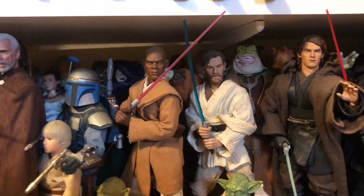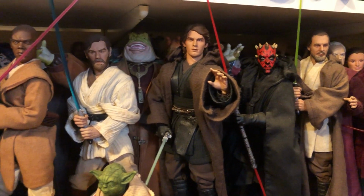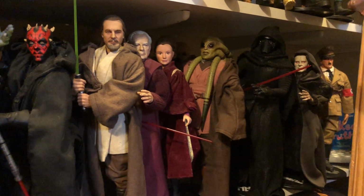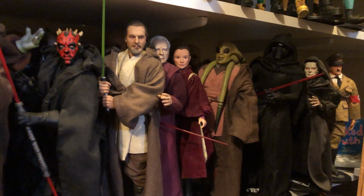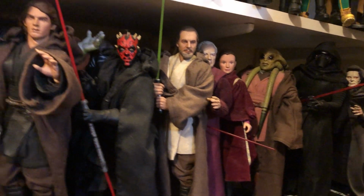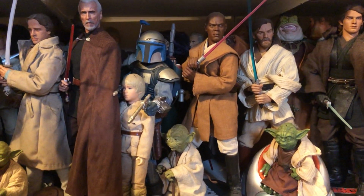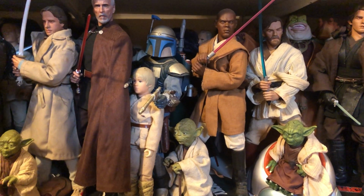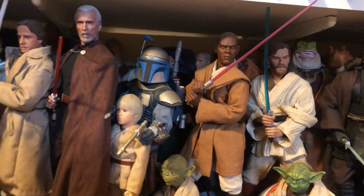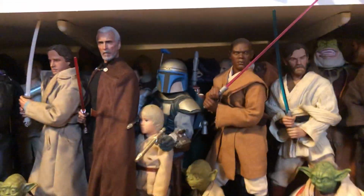Mace Windu, Obi-Wan. There's that cool Boss Nass, Anakin, Darth Maul, Qui-Gon, Kit Fisto. Kylo Ren. No, it is Hitler. Kylo Ren is my only Disney era Hot Toys figure of Star Wars, I think, other than the Chewbacca Force Awakens. I was thinking that this Mace Windu is the only 1/6 scale Sam Jackson figure I have. That doesn't seem right. I kind of want to get a Pulp Fiction one of him, but they're all pretty expensive now, so I think I kind of missed the boat on that, unfortunately. But we'll see. Maybe one day I'll be able to get one.